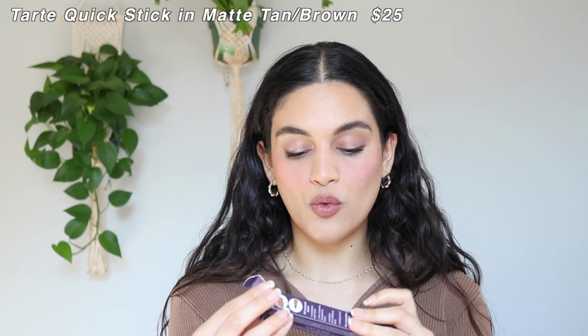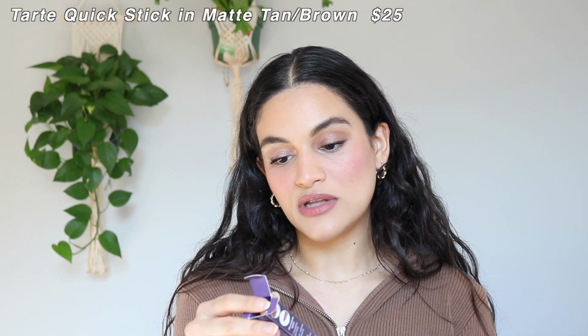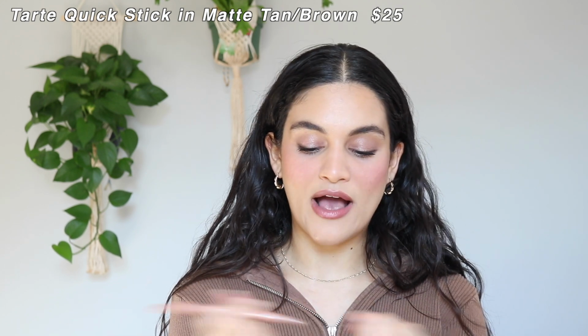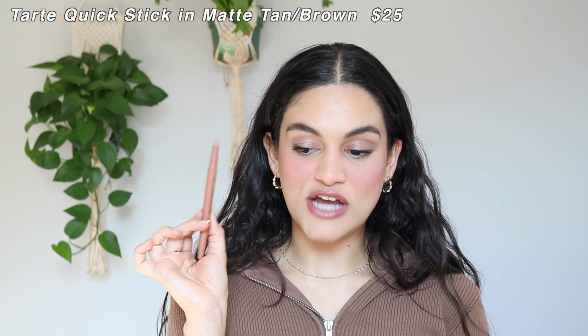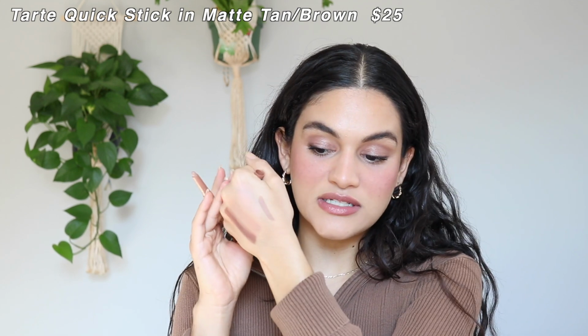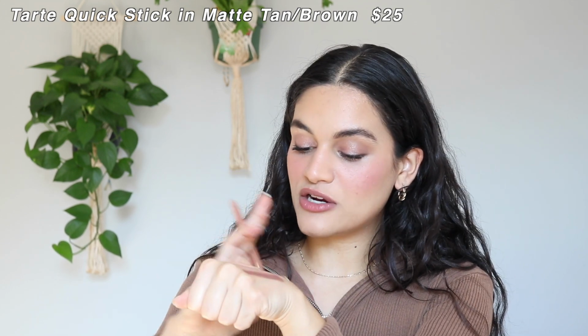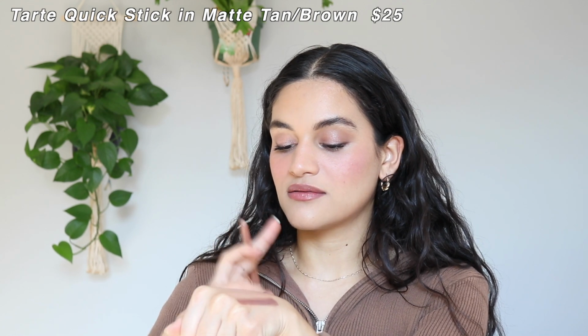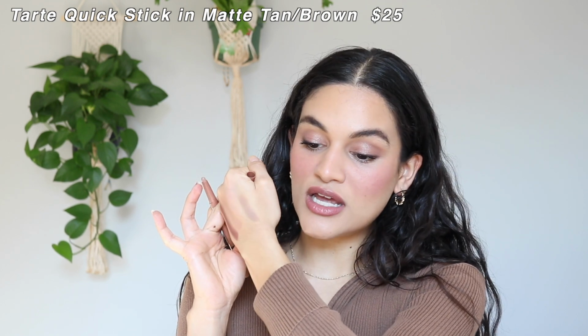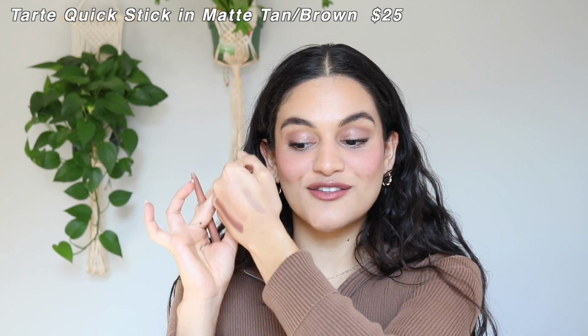Another eye product that I picked up from the sale was the Tarte Quick Stick. This is a shadow liner. I got mine in matte tan / brown. One side is an eyeshadow, which I was expecting to be a little deeper than it is. It ends up shearing out and has a little bit of color. It's definitely a cool tone taupey shade. It does crease quite a bit, so it's not going to be a super long wearing product. It is really creamy and blendable, so that is nice.